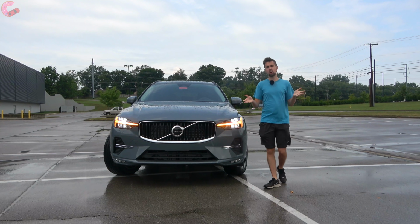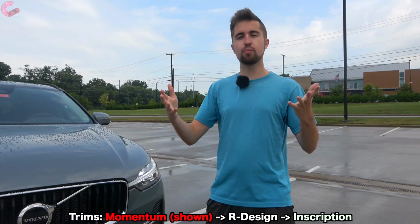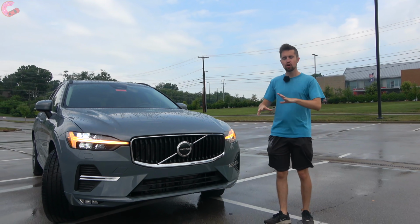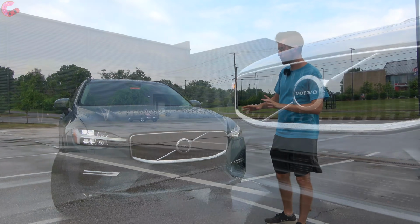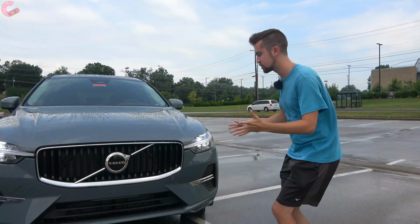Alright, so kicking things off here with the exterior. For 2022, with the new mild hybrid powertrain options for the XC60, Volvo wanted to signify that by making some very slight changes to the front design. So I'll show you what that is right now.